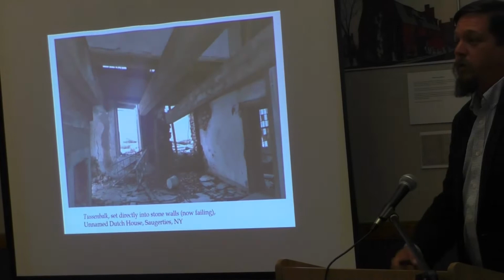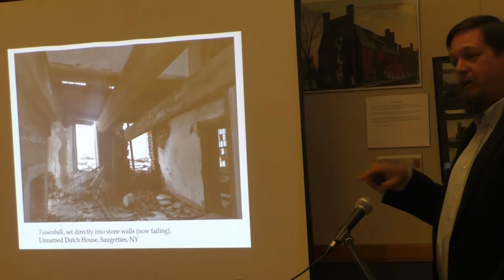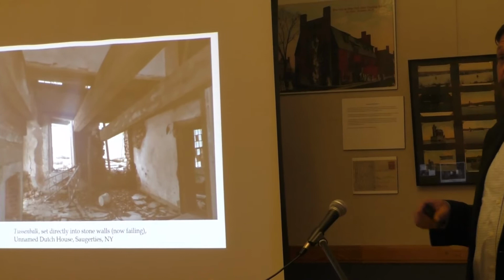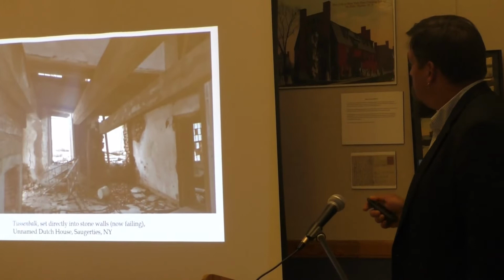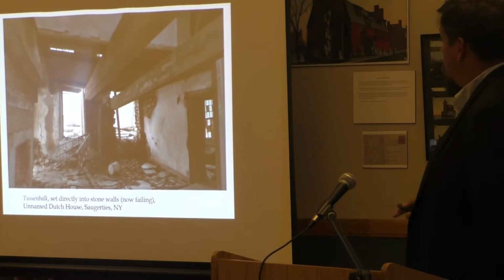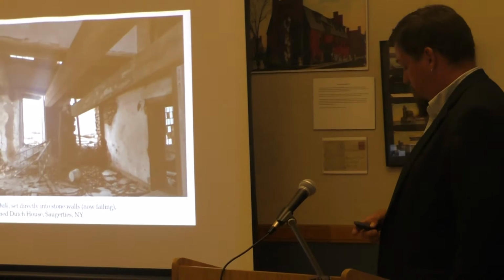And this loops back around to the commentary about how not everyone here was from the Netherlands. The Dutch don't build in stone, except for churches and city halls. Stone houses are a Flemish thing and a Walloon thing. Belgium, what is now modern Belgium. So French-speaking Belgians, Dutch-speaking Belgians, they're the ones who are building in stone, and they're the ones who are, in fact, building in stone here. So you've got what is, in essence, a Dutch form being built by Belgian stoneworkers in the Hudson Valley.